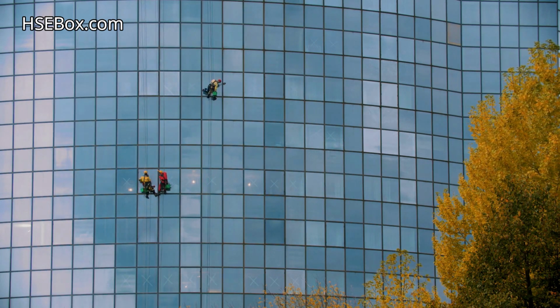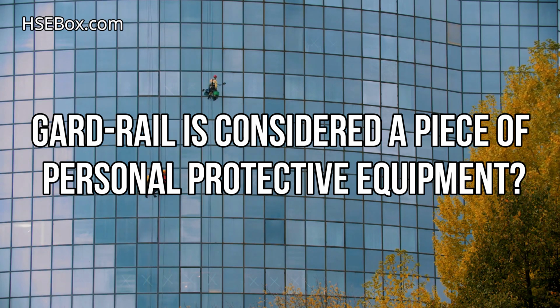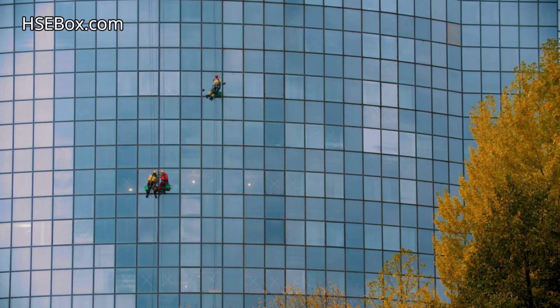I have a question for you. Guardrail is considered a piece of personal protective equipment. Yes or no? Leave your answer in the comments below. So, let's start.